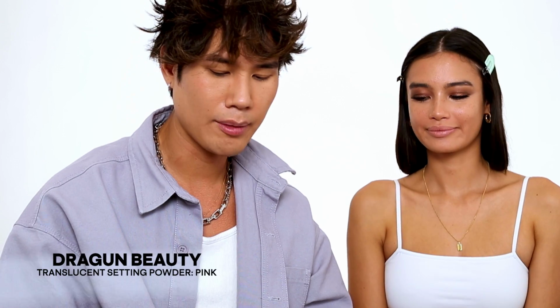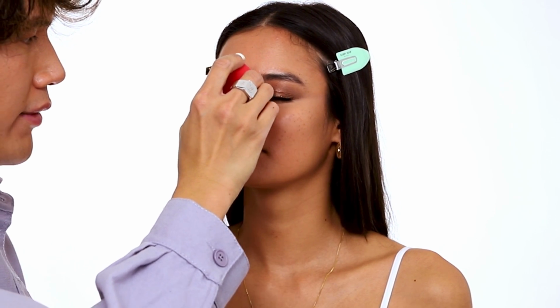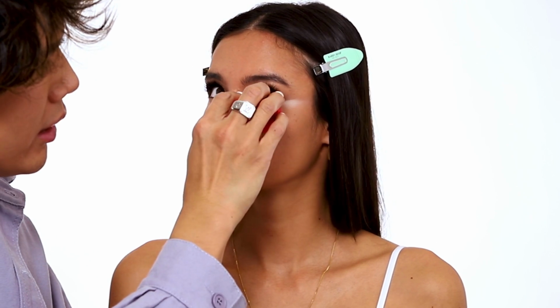Nice. So now I'm gonna be using the Dragon Beauty setting powder in the shade Pink, and I just want to apply this right down the bridge of the nose. This is going to further help highlight the nose, and I'll put a little bit right onto the end of the eyes as well. So this is really just going to lift the eyes. And then the rest, I'm gonna put a little bit right down the side of the nose too.